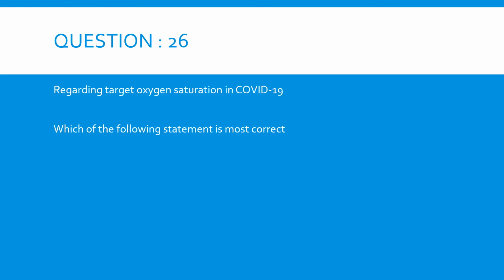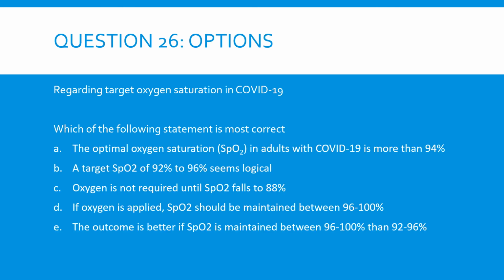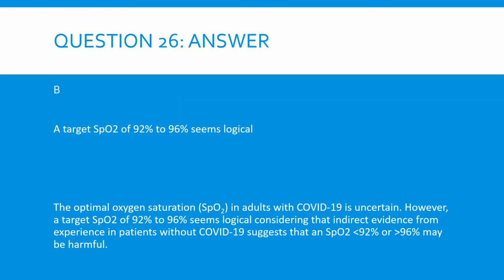Regarding target oxygen saturation in COVID-19, which of the following statement is most correct? Here are your options. Here is the answer.